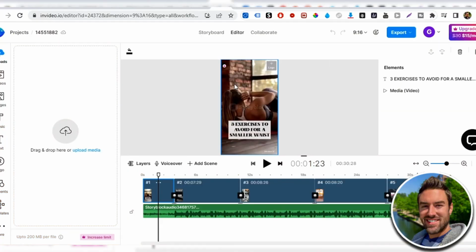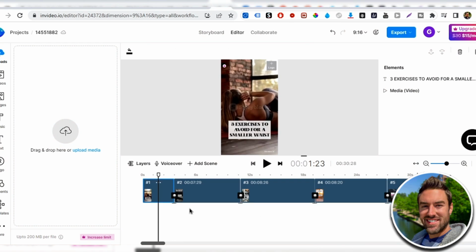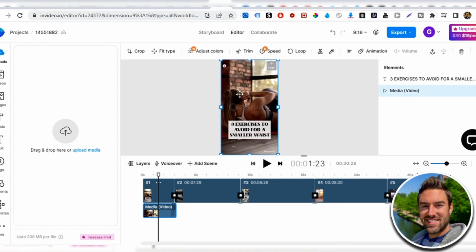Okay, so once this is loaded, the first thing we want to do is click on this audio right here, and delete that audio. You can just click delete on your keyboard if you're on a computer. And what we want to do is first choose a video here.